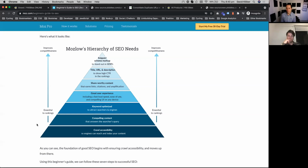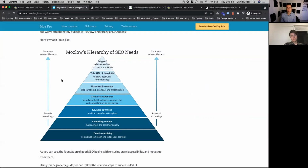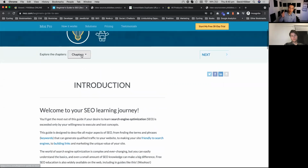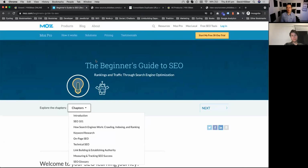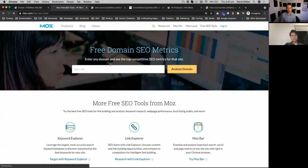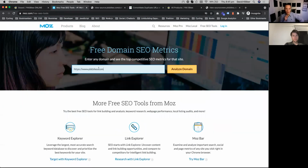Well, while we are at it, since we are already on Moz, the real cool tool here is also the backlink checker, right? I mean, Moz gives you so much. It used to be the Open Site Explorer. I'm not sure if you have it there, but in the free SEO tools, you can see the link explorer. Maybe let's just hop quickly into the backlinks, off-page SEO.